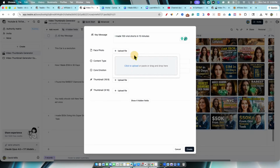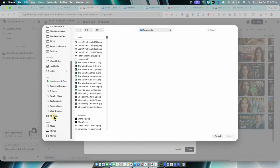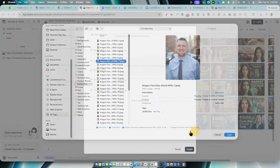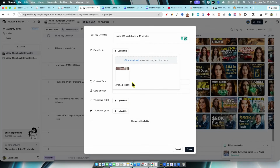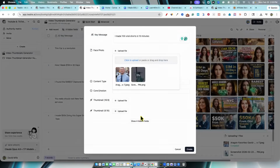We can go with the face. So you would go and upload your face right over here. I'm going to go over here and just go to profile pics, and we'll just go grab one. Boom. Okay. We'll go like that. You could also go and grab another, like an object, let's just say for fun. I'm going to go to pictures. And I'm just going to grab this Statue of Liberty just for fun.